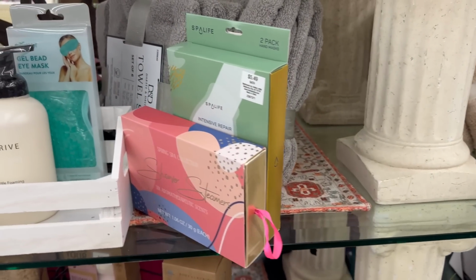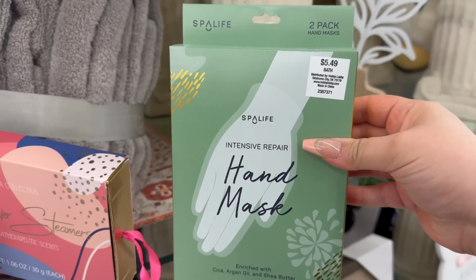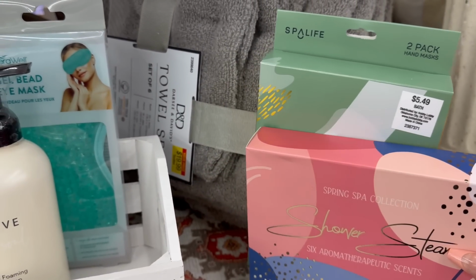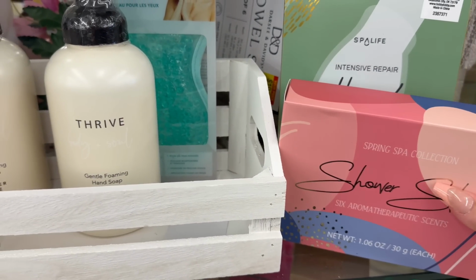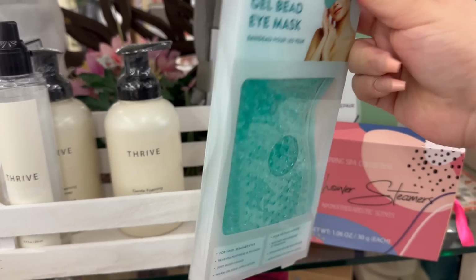You also have some Spa Life products for $5.49. This is a hand mask. You have the shower steamers and some towels right here for $19.99. And this is going for $6.99. So that is awesome. Again, they got a great display going on over here.